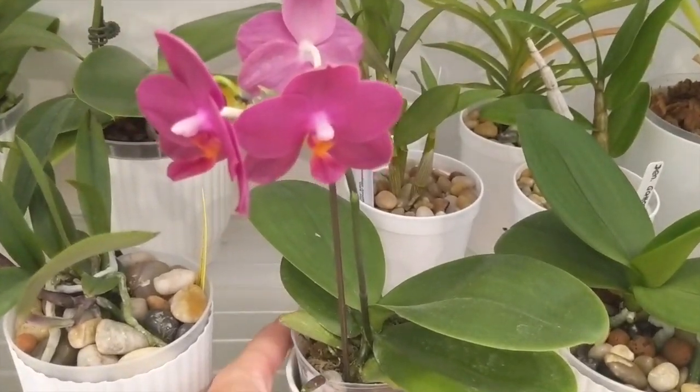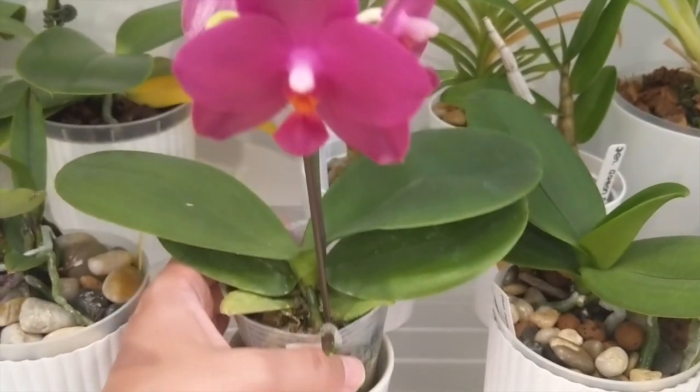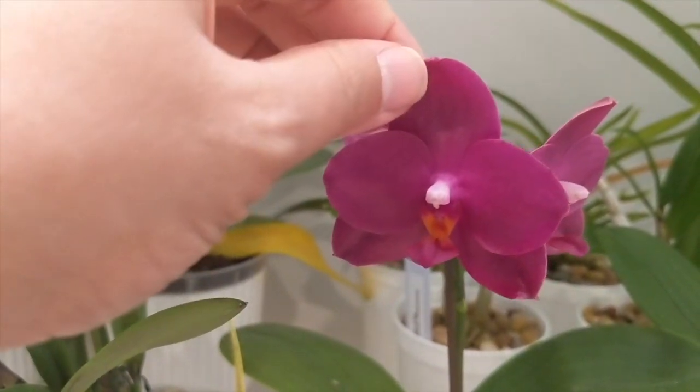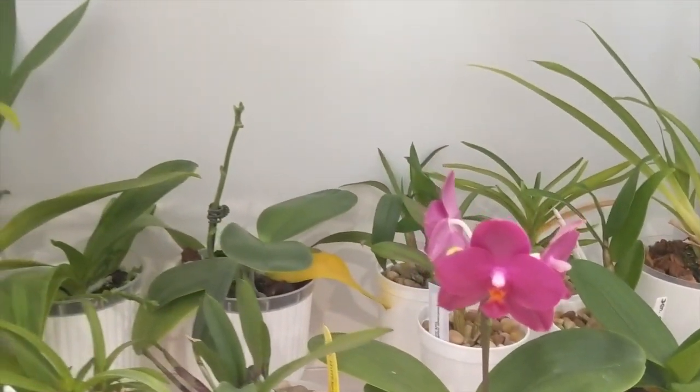My other Phalaenopsis Changgia Lady is also looking really good. This one is very surprising because it's very waxy and it smells very, very fruity. It's a very intense fragrance. It's gorgeous.